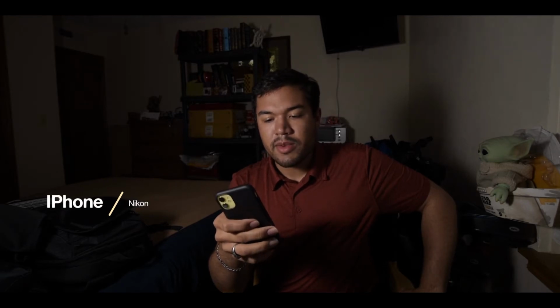So today we're talking about my latest transition to the iPhone system and comparing it to what everybody always wants to compare it to, your camera. So let's get into this. I've got the iPhone 11, and let me make sure it's on silent mode. I've got the iPhone 11.